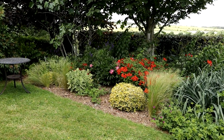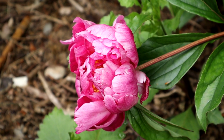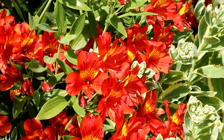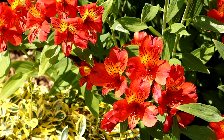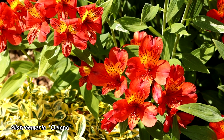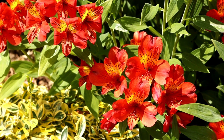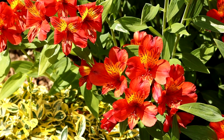I am such a big fan of Alstroemeria, which is the orange flower you see dotted in the long border. Now, this particular one is called Oriana, which is great because it's the name of my daughter. But can you believe it? I had bought this and had it in the garden, and it was a favourite of mine for many years before she decided to rename herself as Oriana. But there you go. Now, the thing about Alstroemeria is that they look really, really exotic with those bright colours and those tiger-like markings in there in the throat.